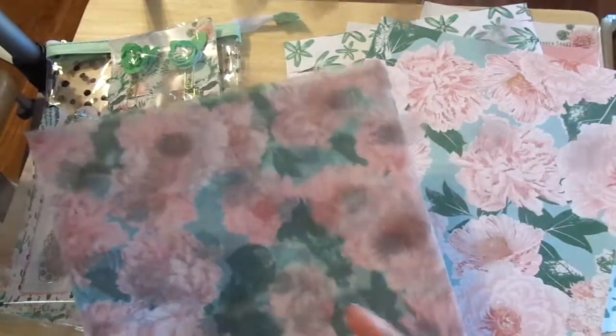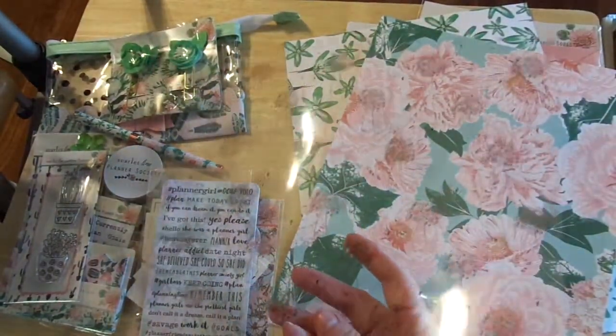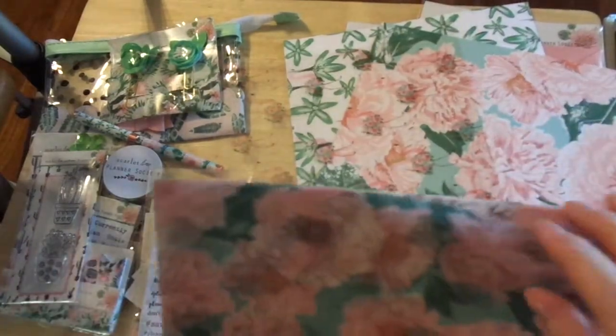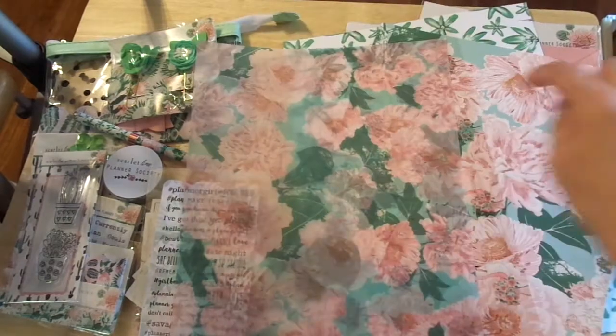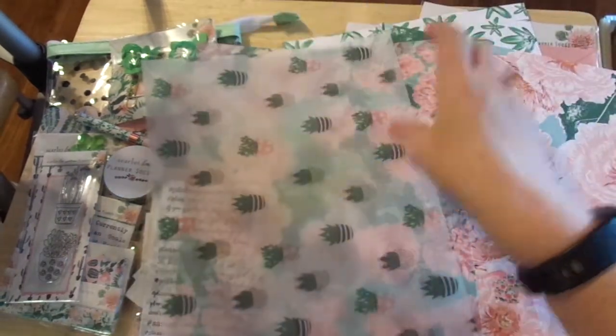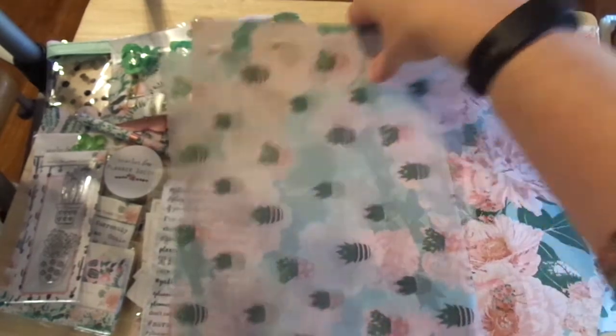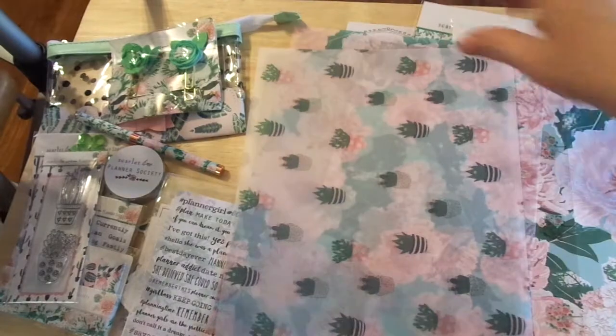Look at that gorgeous flamingo. I don't know if you can see this. The little pink flamingos, again, on acetate. Here is some gorgeous vellum with that same print from here. There is some more vellum with those beautiful little succulents in a pot. I'm going to kind of close these up a little bit better so we can get everything else here.